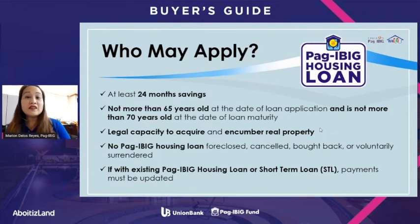So since it's 70 years old, so 70 minus 45, it's 25 years. The member can maximize this loan term up to 65 years. For example, the member is 60 years old, then of course, 10 years is the maximum loan term he can avail. Of course, legal capacity: the buyer should have a legal capacity to acquire and encumber real property.